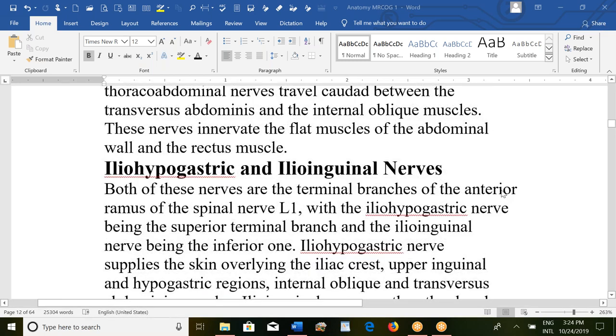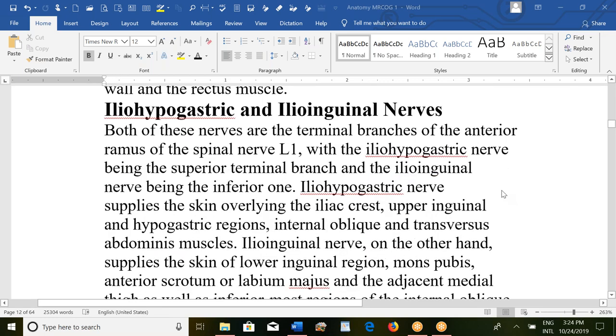Then iliohypogastric and ilioinguinal nerves. Both of these nerves are the terminal branches of the anterior ramus of the spinal nerve L1, with the iliohypogastric nerve being the superior terminal branch and the ilioinguinal nerve being the inferior one. Iliohypogastric nerve supplies the skin overlying the iliac crest, upper inguinal and hypogastric regions, and the internal oblique and transversus abdominis muscles.